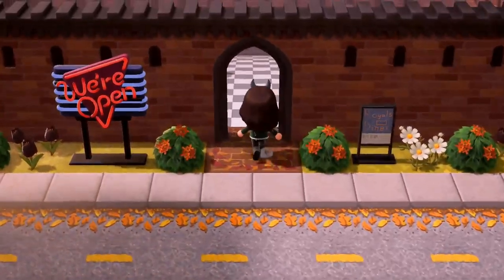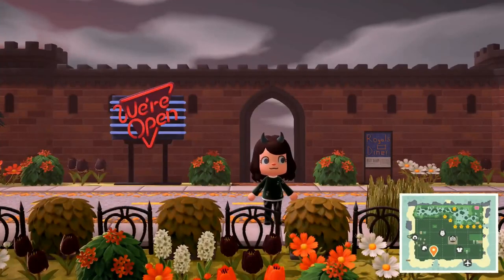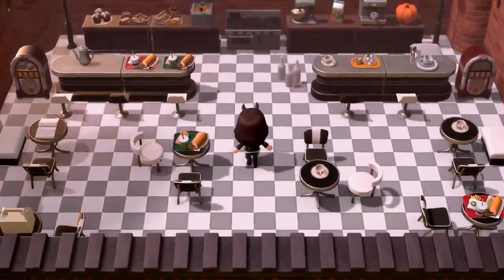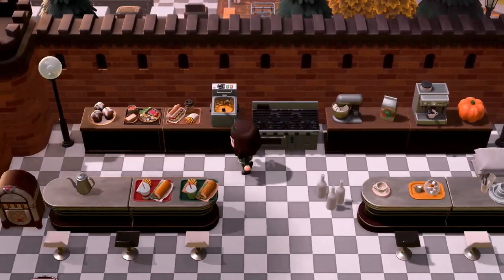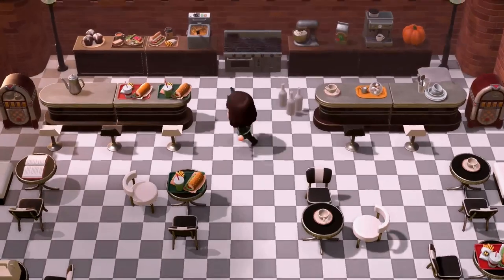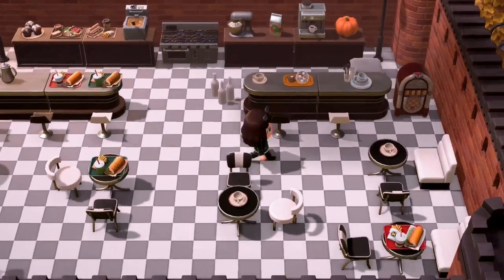Here we have the Royals Diner, and it is locked behind castle walls, which I love. It looks absolutely beautiful. The inside of it is surprisingly looking like a diner. So they have all of the fried food and all of the things that you would expect in a diner. I do love the gray and white tiled floor, and I love the black and white furniture.